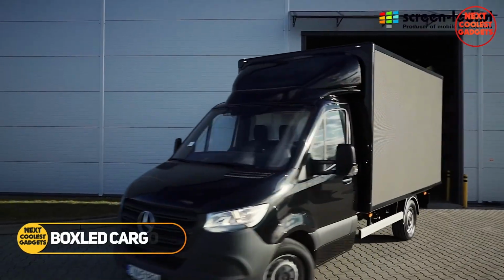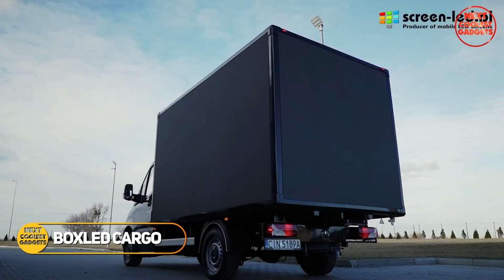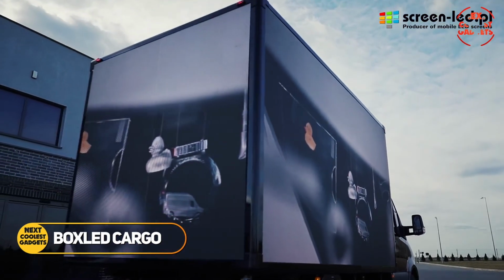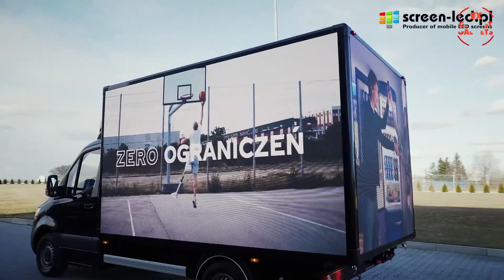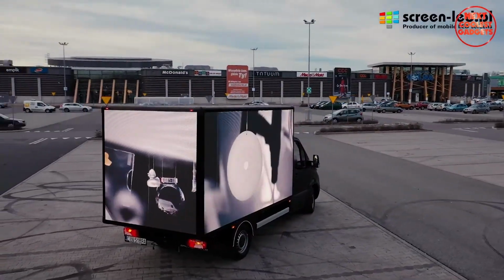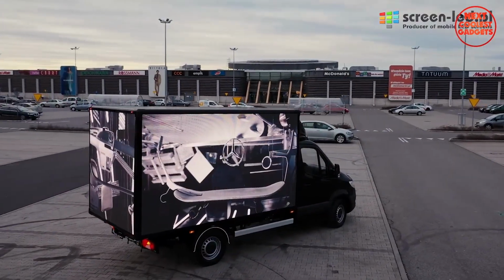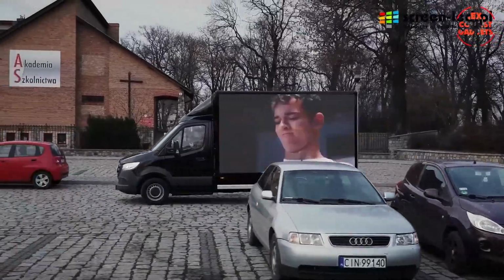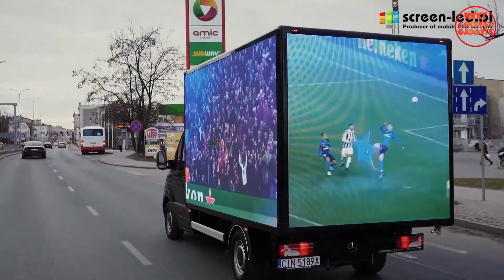The Box LED Cargo is a highly versatile digital advertising van that takes mobile marketing to the next level. Equipped with 3-sided LED screens, this vehicle transforms into a dynamic billboard on wheels, capturing attention from all angles. Whether it's parked or in motion, it delivers a unique advertising experience that stands out from traditional fixed LED displays.